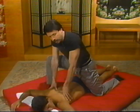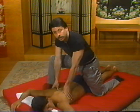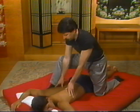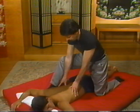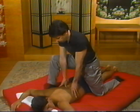And you can also just practice pressing down too. Now you may not know exactly where the spaces in between the ribs are, but don't worry too much about that at the moment. Just practice rocking forward and back and forward and back and forward and back down.